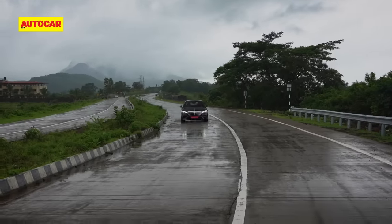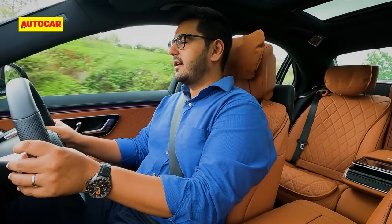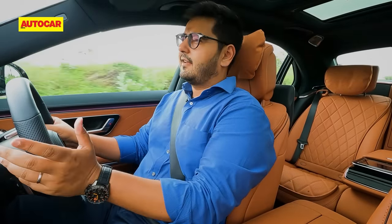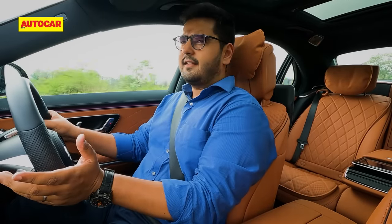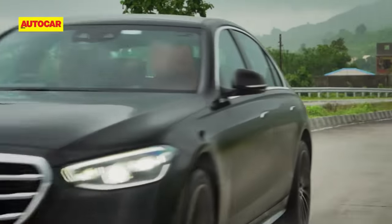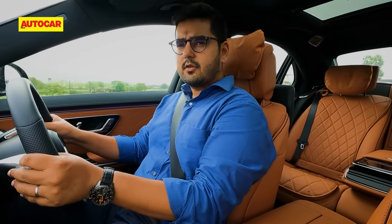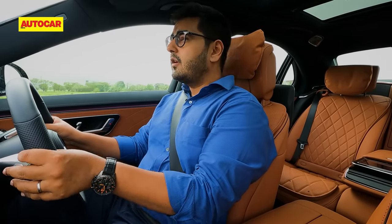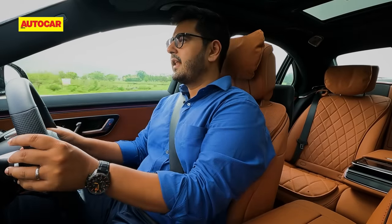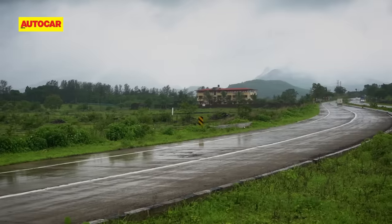Corners on your route, no problem there either. Now, the S-Class is a large car, and of course it's comfort oriented, but the big surprise is that it's rather nice to drive too. Body control, even with the suspension at its softest setting, is quite nice, and there's a good amount of feel and connection at the steering wheel. It feels well weighted, and you can actually enjoy your Sunday drives in this car.